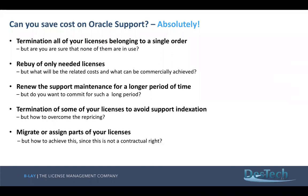Another option that you have is that you are able to terminate just some of your licenses within your order to avoid the support indexations. And there are a lot of tricks that you can apply in there. But of course, the biggest challenge is how do you overcome the repricing? Because the repricing will cause you an issue in the sense that if you terminate licenses and you are not achieving a cost saving, why would you do it? Now, there are ways around that, and I will tell you about a number of cases in a minute. But this is another option that you have.